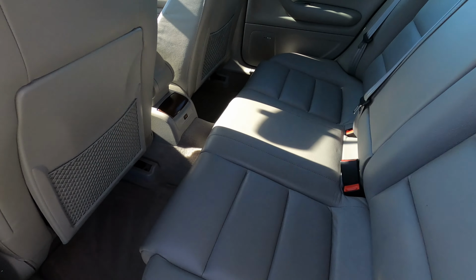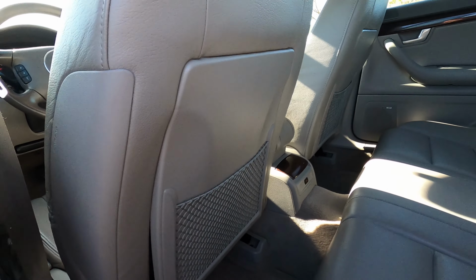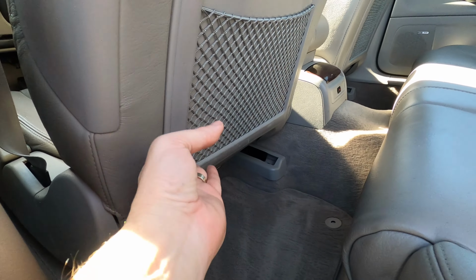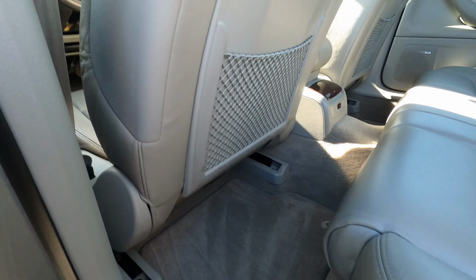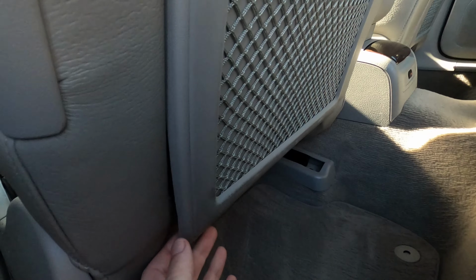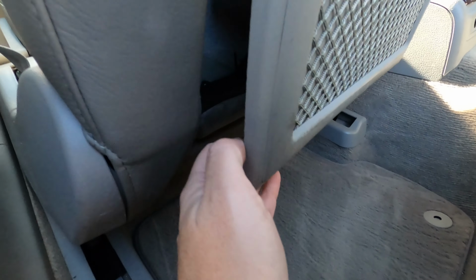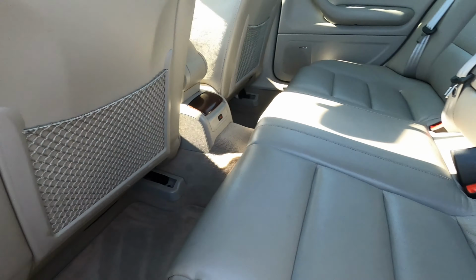Back seats are nice. I did notice, also super common on these B6 A4s, this guy's starting to come loose. Once upon a time I had a B6 S4 and this was completely off. Kind of push it back in. It might stay there for a minute. It's pretty simple. There's some tabs that kind of pop off. You re-adhere them and then they should stick back in and stay there.